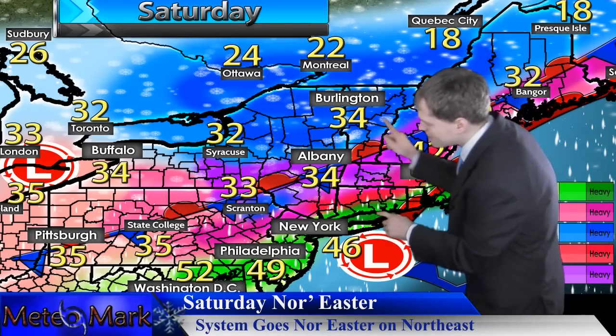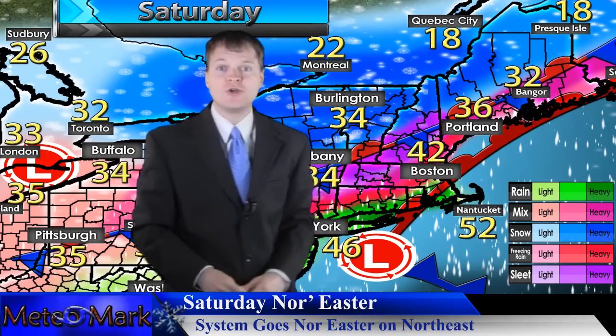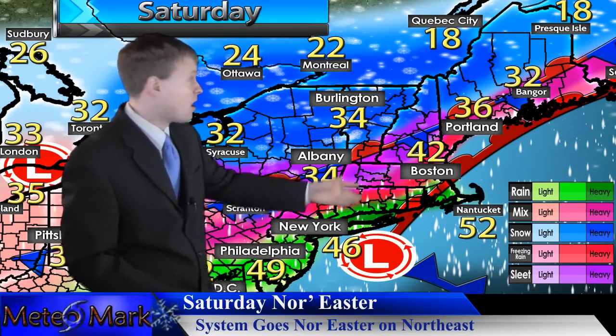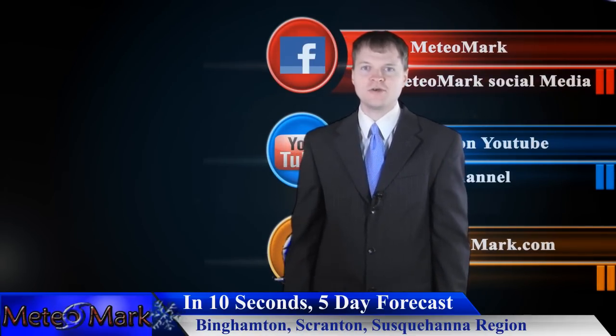We're going to fine-tune this weather map over the next several days as we get closer to Saturday, Friday night, Saturday, and Saturday night, because temperature profiles are going to be very dependent on how quickly this low pressure system can drag in some of this cold air behind it as it gets going and cranking later on Saturday. But you can see a pretty bona fide snowstorm here across much of northern New England, Burlington, especially north of Concord here, into portions north of Portland as well, up towards Caribou and Presque Isle. Very interesting. Stay tuned for this. It's too early to draw a snowfall map or an ice accumulation map at this time, but I'll keep an eye on it. In 10 seconds, I'll have a 5-day outlook for my hometown viewers from Binghamton to Scranton, the upper Susquehanna region of upstate New York and northeast Pennsylvania.